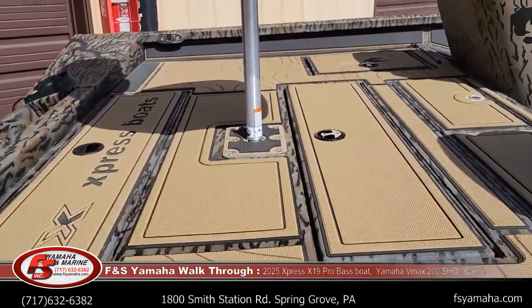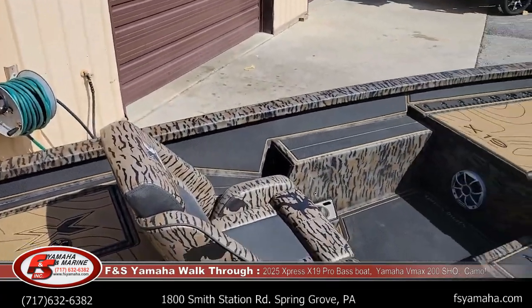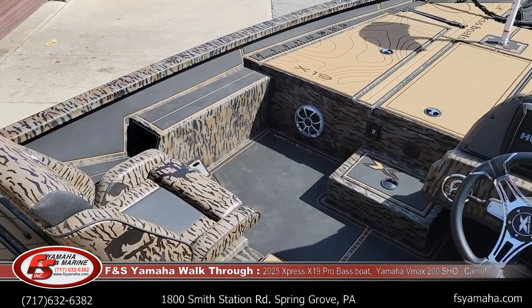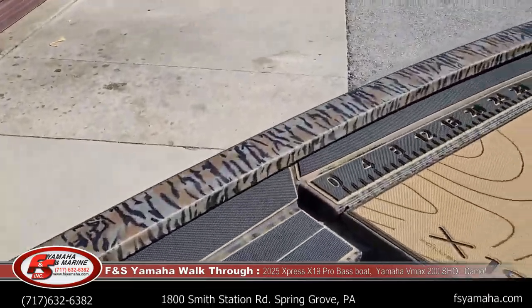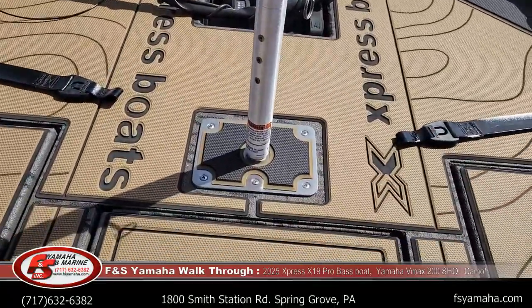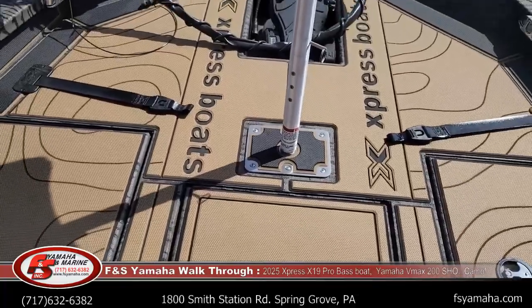The SeaDek pattern is new for 2025. So for 2025, included comes front and rear decks. Down in the cockpit area, underneath the gunnels, now is stock, and also too on the floor bases for the seats. That's all stock now in 2025.